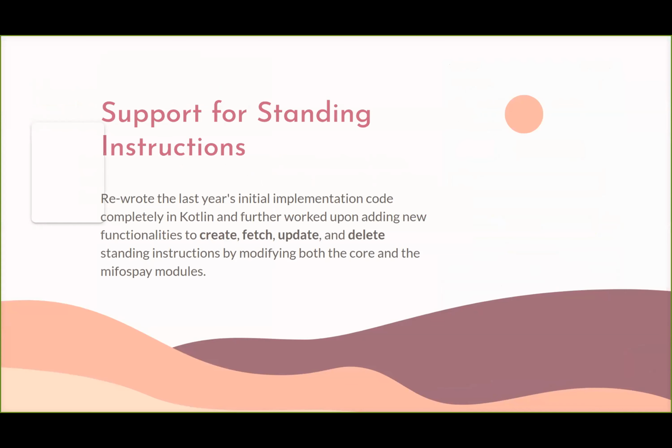This was the first work that I did as a GSoC student, in June. Last year Shivansh already did initial work on the standing instructions part, but it had a lot of scope for improvements and added functionality. So I worked to add functionality, which includes create, fetch, update, and delete. I will now move to the live demo.